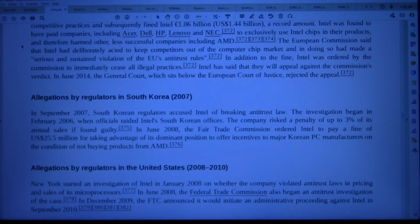In addition to the fine, Intel was ordered by the Commission to immediately cease all illegal practices. Intel has said that they will appeal against the Commission's verdict. In June 2014, the General Court, which sits below the European Court of Justice, rejected the appeal.